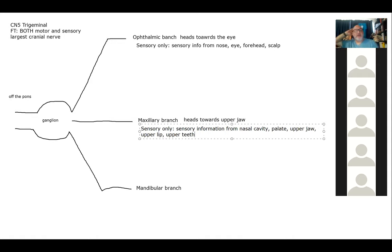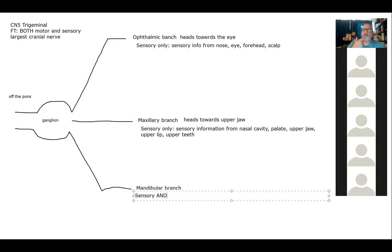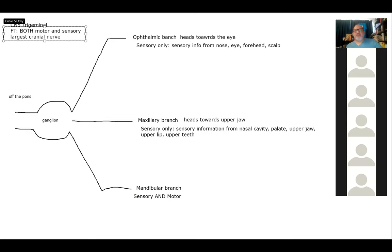Excellent. Now, let's talk about the mandibular branch. Ophthalmic is sensory, maxillary is sensory. Do you think there's gonna be sensory in your mandibular branch? Absolutely. That one will be motor. Well, it's gonna be both. You're absolutely right. It's gonna be sensory, but as we know, the one thing that's special about our mandible is we can move it. So our mandibular branch is both sensory and motor, and it is this small motor component to our mandibular branch that makes the trigeminal nerve a mixed nerve. So it's only this one branch and this one bit, right?